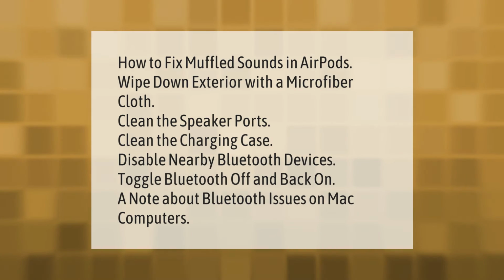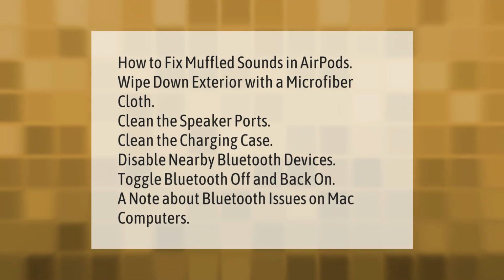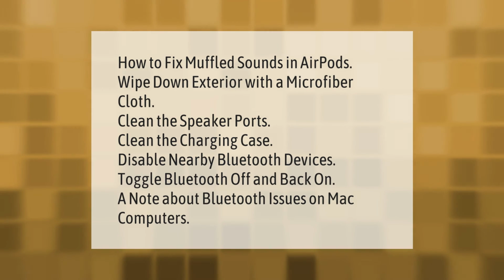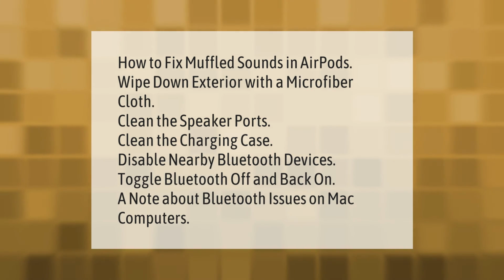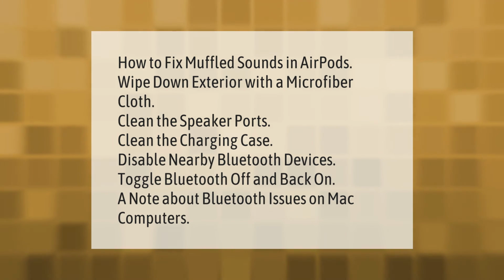How to fix muffled sounds in AirPods. Wipe down exterior with a microfiber cloth. Clean the speaker ports. Clean the charging case. Disable nearby Bluetooth devices. Toggle Bluetooth off and back on. A note about Bluetooth issues on Mac computers.